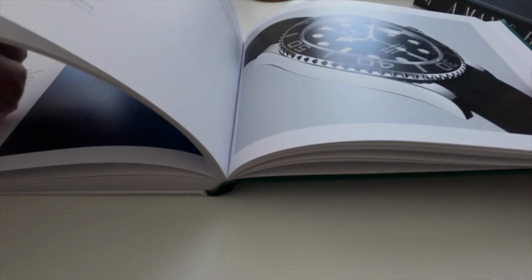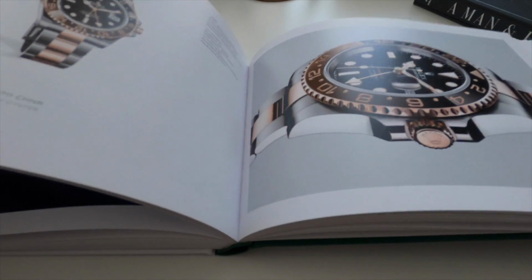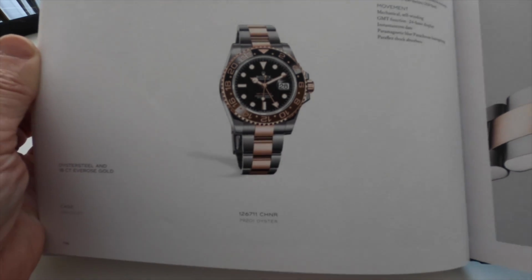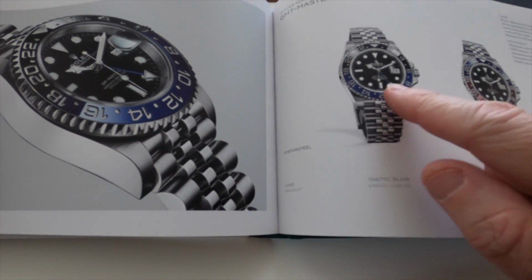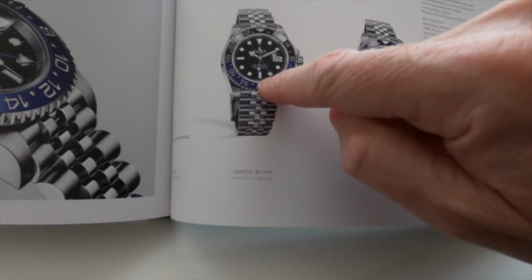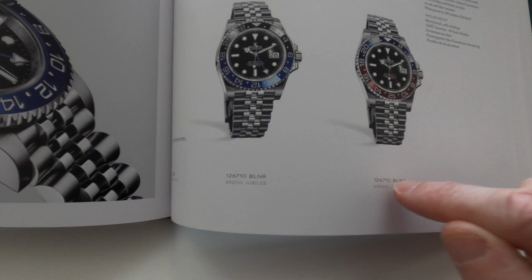And then at the back, you know, you've got your Yacht-Master 42. You've got your Yacht-Masters that look like TAGs. You've got Natasha's watch, which is the GMT Everose gold, steel and gold, aka Root Beer. And then you have these two. As I said, I have this one. You would have seen my previous video. I'll link that video there. I have this one. I am getting the Pepsi as well, the BLRO. I have the 126710 BLNR, my Batman, or Batgirl, people call it, but let's just call it Batman. And I also hope to get the 126710 BLRO, aka Pepsi.